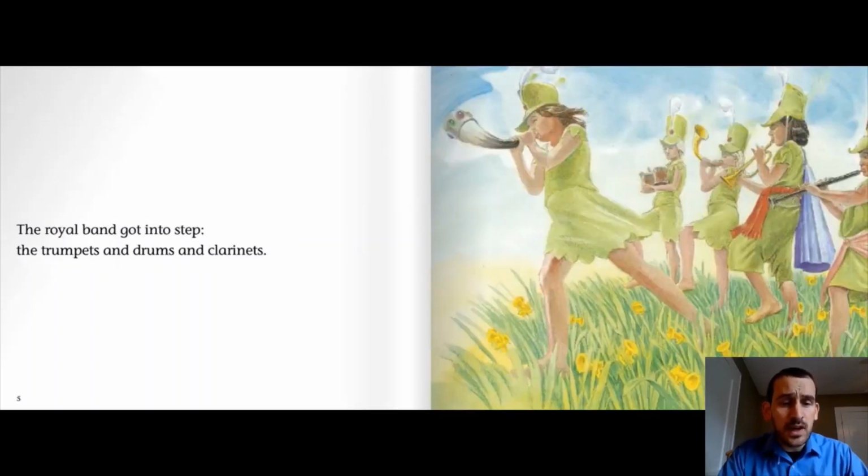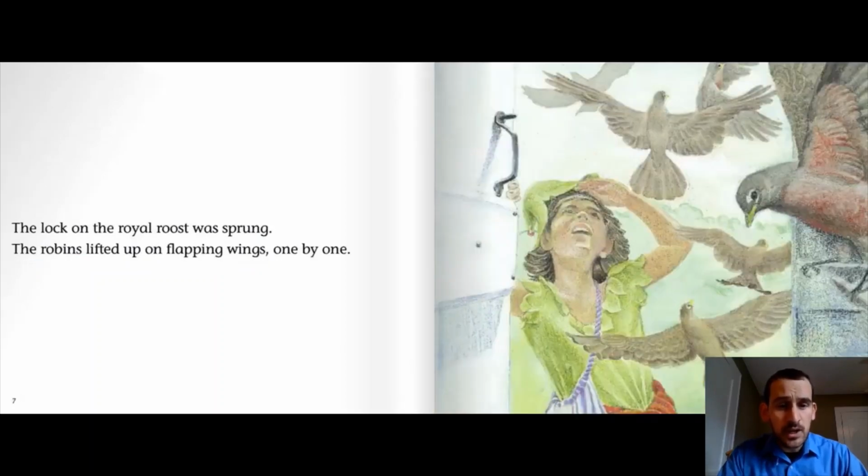These words come to us from a different story. Do you remember when we read My Vivid Town? Trumpets, drums, and clarinets were all instruments used in that same book. Here we see this, the royal roost.